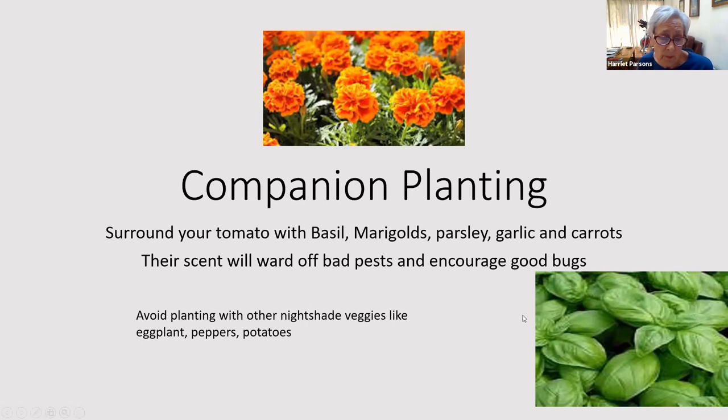You want to avoid planting with other nightshade veggies like eggplant. Never, never put eggplant with tomatoes and peppers. Potatoes, please don't buy that plant where they have the tomatoes on top and potatoes on bottom.